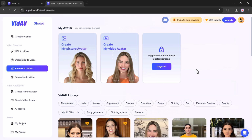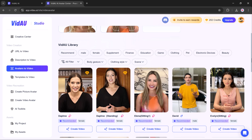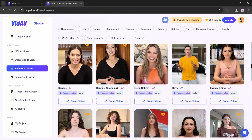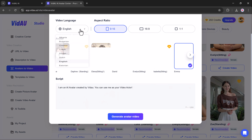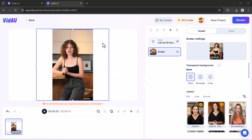Next, we have avatar to video feature, which enables users to create videos with lifelike, AI-powered avatars that can deliver content professionally. Users choose an avatar from a variety of styles and appearances, then add text or script for the avatar to narrate.